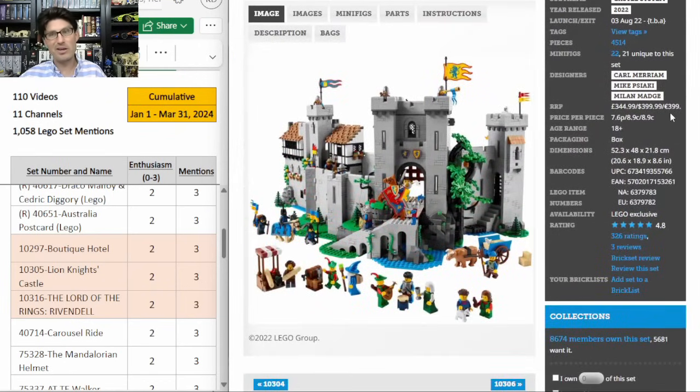I love this one. It is $400, so it's hard to say how much growth it could get on the secondary market, but we haven't had a good or a large castle in a very long time, other than the Bricklink program where it seems like everyone is a castle. I still love this one. It's a 4.8 on Brickset. I don't know if I'm going to invest in it because of that $400 price point though.